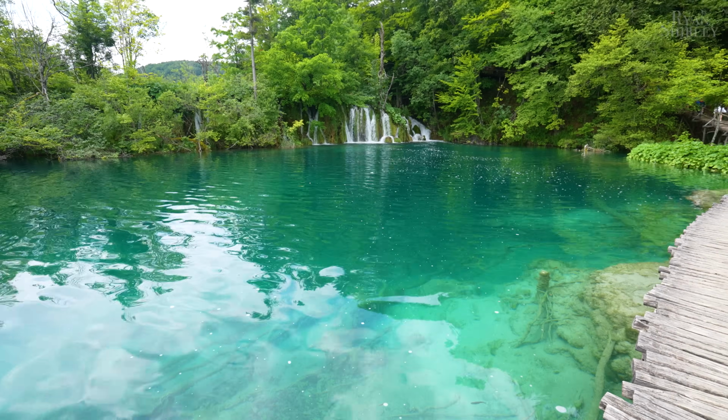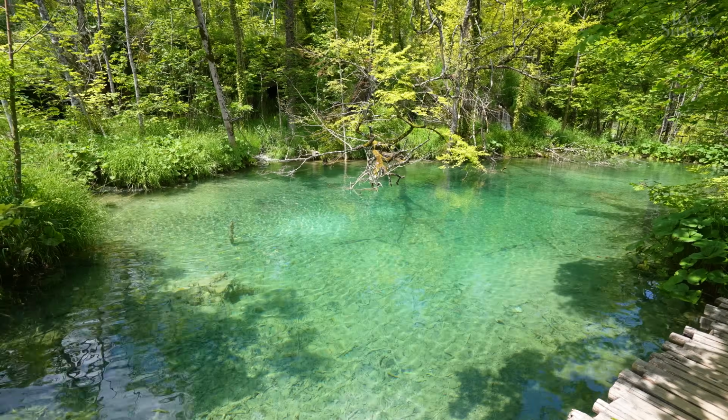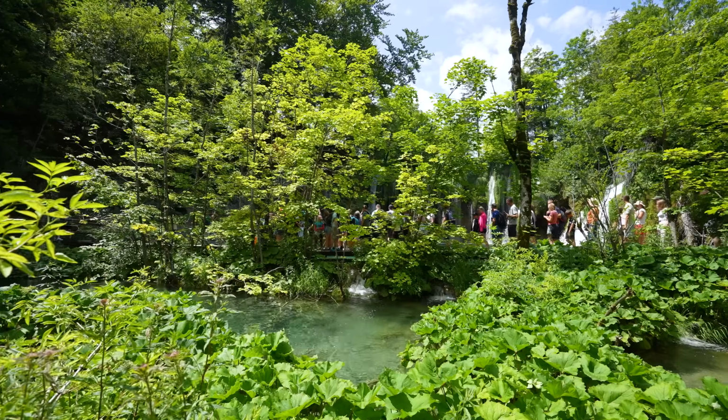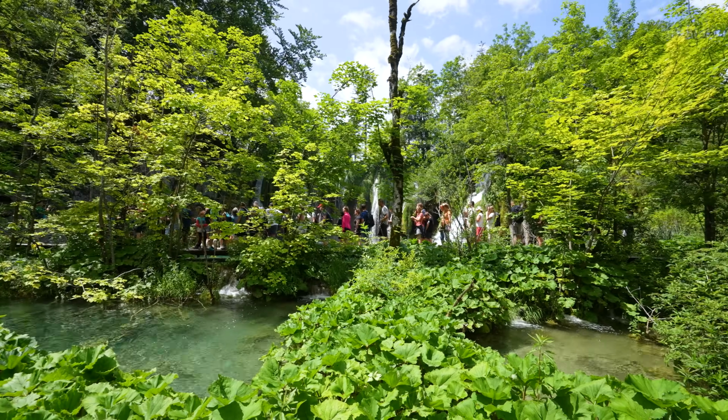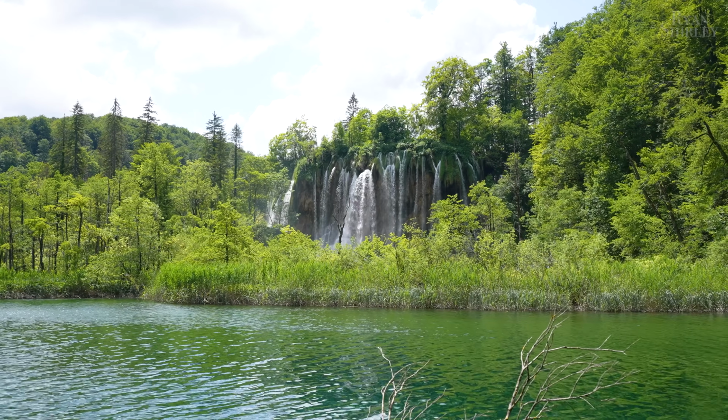It was so clear and turquoise. I kept walking until I made it to some waterfalls. They were so unique, and you can get up close to them on the walkway. It would be amazing if you could swim here, but unfortunately it's not allowed in the park. I will say Plitvice was extremely crowded when I went, so if you do come, I recommend visiting right when it opens or coming during the off season.